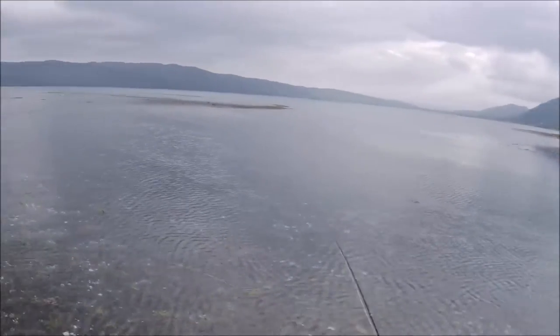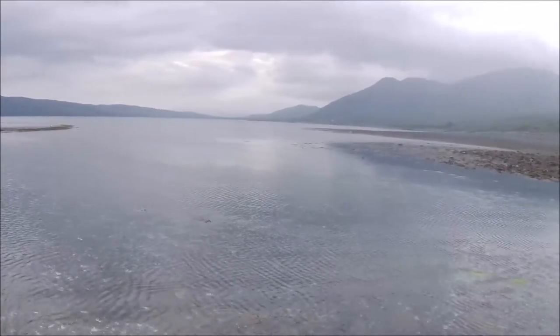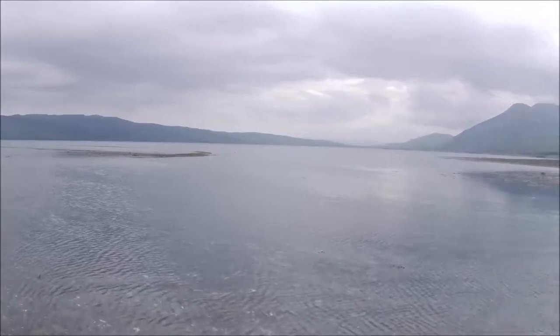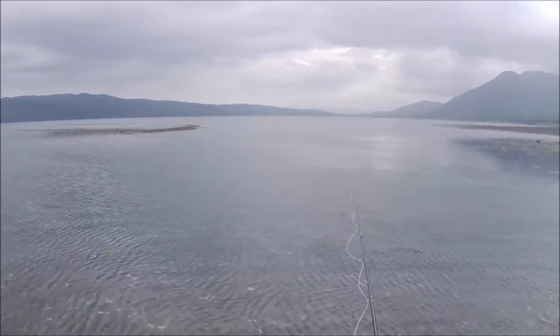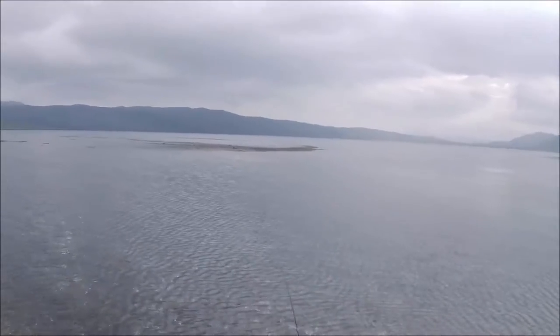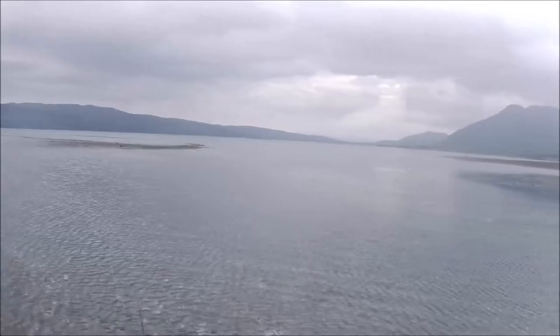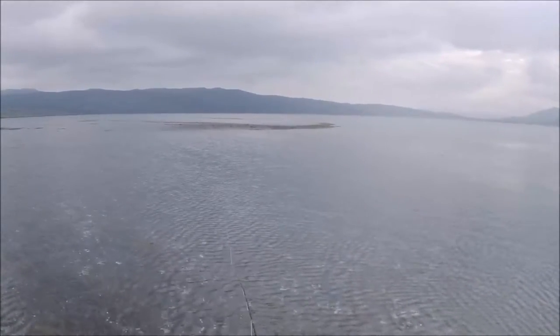We'll soon find out. The tide's all wrong today, it's going out, so it's just a question of having a few casts and just getting a bit of a feel for the place. I'm going to be back most days, I think, if I can. This just looks so good.